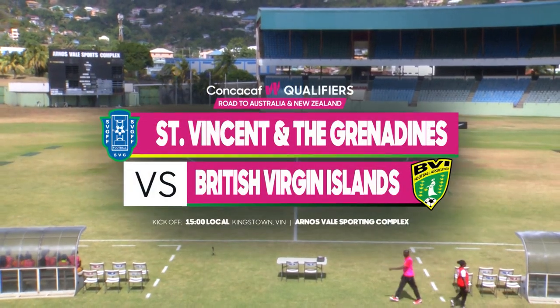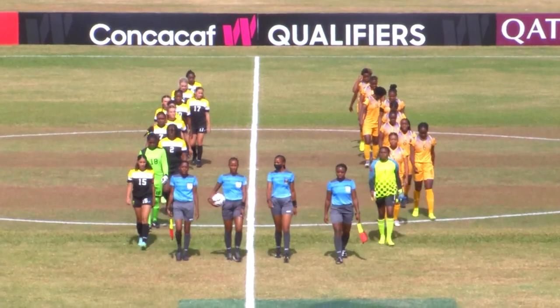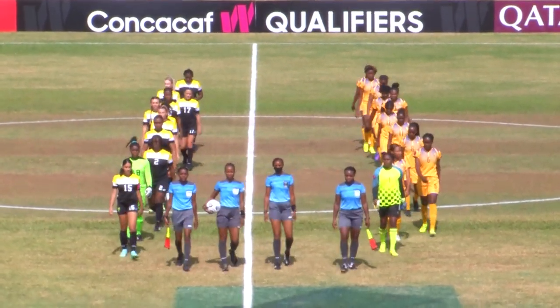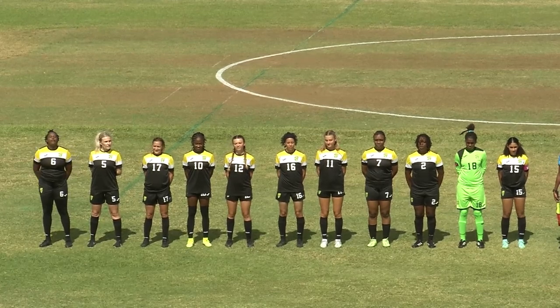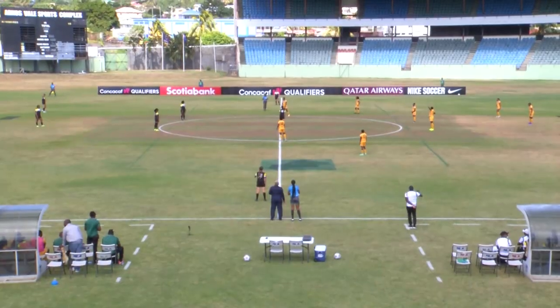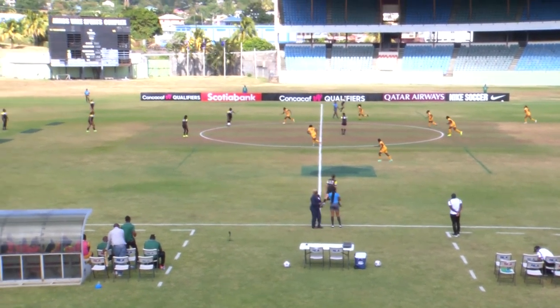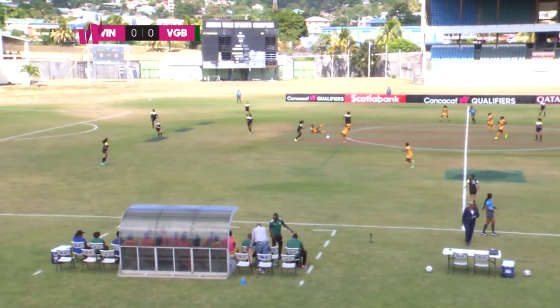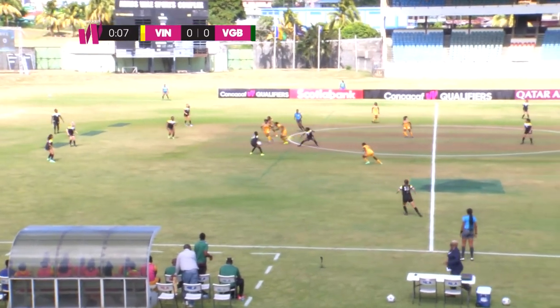It's time for CONCACAF W action from Kingstown and St. Vincent and the Grenadines, as they will be the home team and host the British Virgin Islands in Group E action. Both teams this afternoon, equal on points, will look to secure their first wins of the group and climb the standings in these World Cup qualifiers. And we're underway from Kingstown for the CONCACAF W qualifiers, looking to qualify for the World Cup.